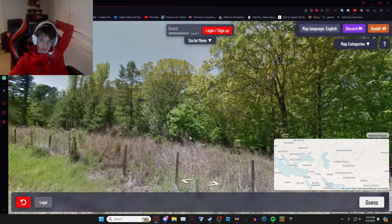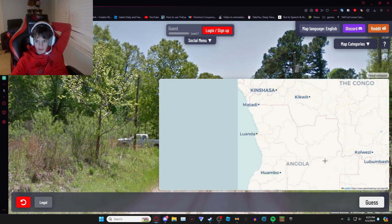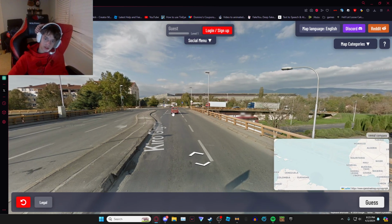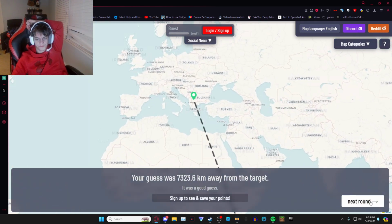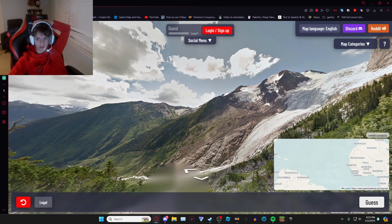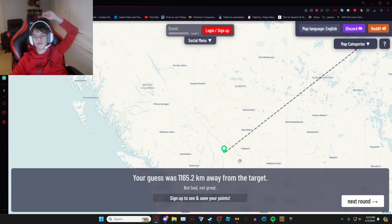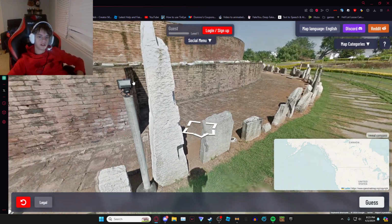Oh, we're on Alday's Road. A white truck. It's in Northern Algonia. Nice. Looks like you're in... Oh, the red car. Obvious giveaway is Madagascar. Good stuff. Okay. Snowy Mountains, so it's Canada. Great. Oh, it was Calgary. I knew it.